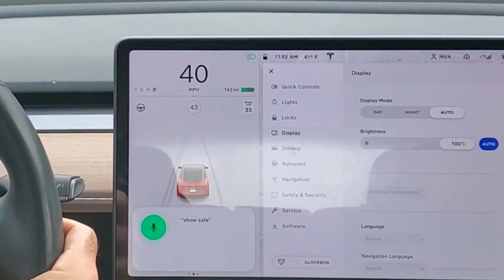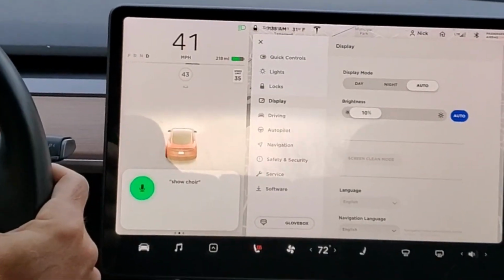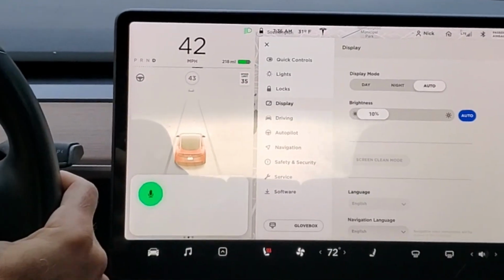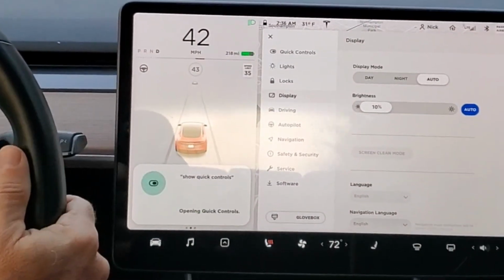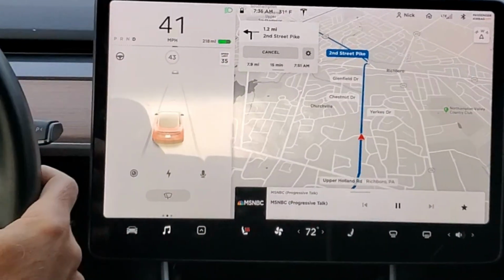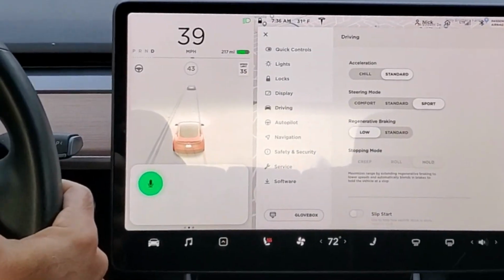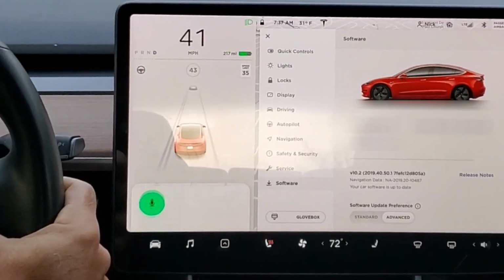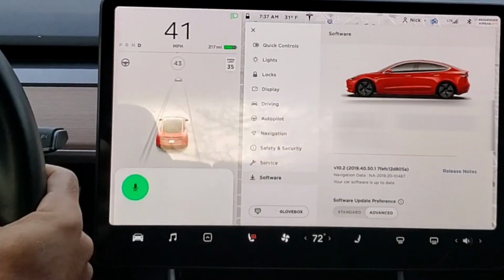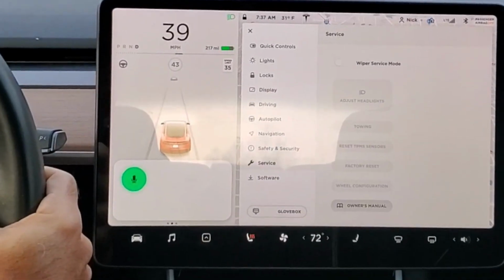Show safety and security settings. Show quick controls. Show quick controls. In both cases, it recognized the command, but it didn't display it. Show quick controls. Show software. Show service. Show service settings. Show navigation.